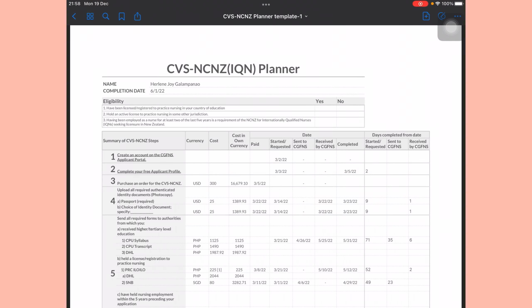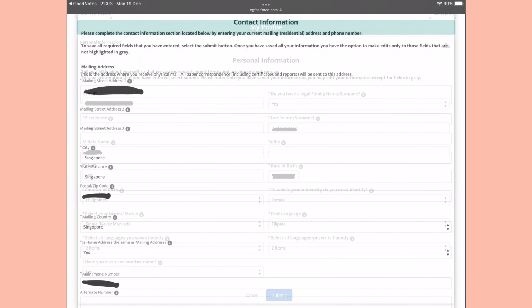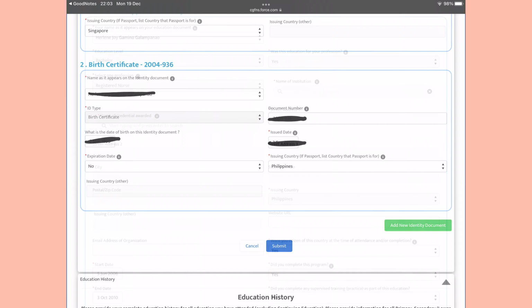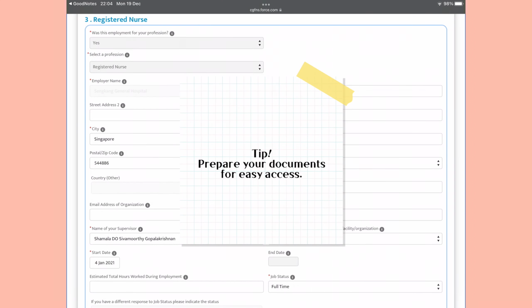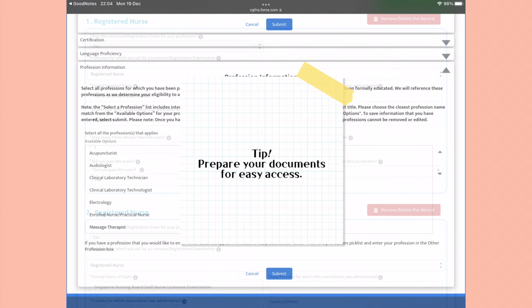Okay guys, the next step is to complete your free applicant profile. Your applicant profile includes all your information, and just a tip for you guys, please prepare all the documents that you need so that it's easier for you when you are doing this part.